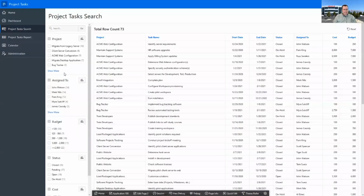If I click on project task search, it gives me a list screen of my key data and a faceted search bar on the left. This is much like the faceted search that you see in web shopping applications, e-commerce applications. It analyzed the data and proposed facets and created facets that I can now click on to narrow and refine that list that is displayed to the right. So some very cool functionality there. It gives you the faceted search essentially for free.